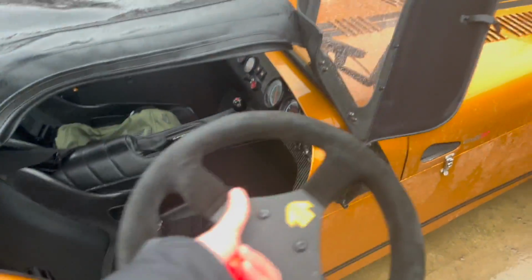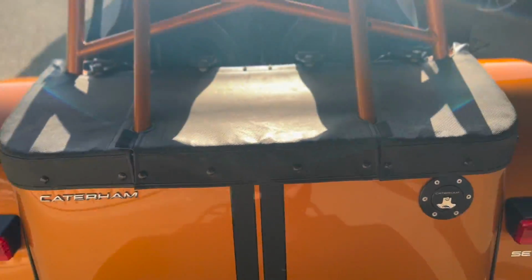Steering wheel is tiny. This is a quick release. That's your safety mechanism. You've got your steering wheel quick release, and a battery kill switch. That is your safety. Nothing in terms of locks. You've got one little key. You leave your shopping in it, it might get nicked. But are you buying a Caterham because you want to leave your stuff overnight in it or go shopping? No, you're buying it because you appreciate driving and you want something that you can have fun with.